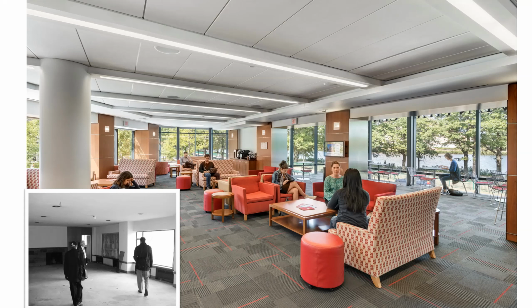This project was a complete renovation of the interior. You can see here, we needed to bring this building forward in time, make it more welcoming, make it more transparent, and more contemporary. As you can see in the bottom left, the old building was sort of closed in and still had most of its original fabric. And the renovation really just brings it up to its current status as an admission center.